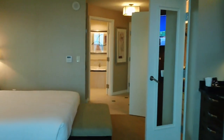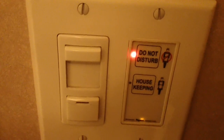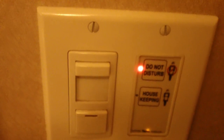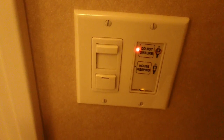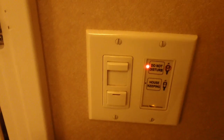Okay, so another thing I wanted to show you. Let's see what's in here first of all. Nothing. Here you've got another system. You press a little button if you don't want to be disturbed, and you press this button if you want housekeeping. It is actually the case with a lot of newer resorts. The older resorts, of course, don't have this facility, but the newest ones, they all have them. And, of course, Wynn.